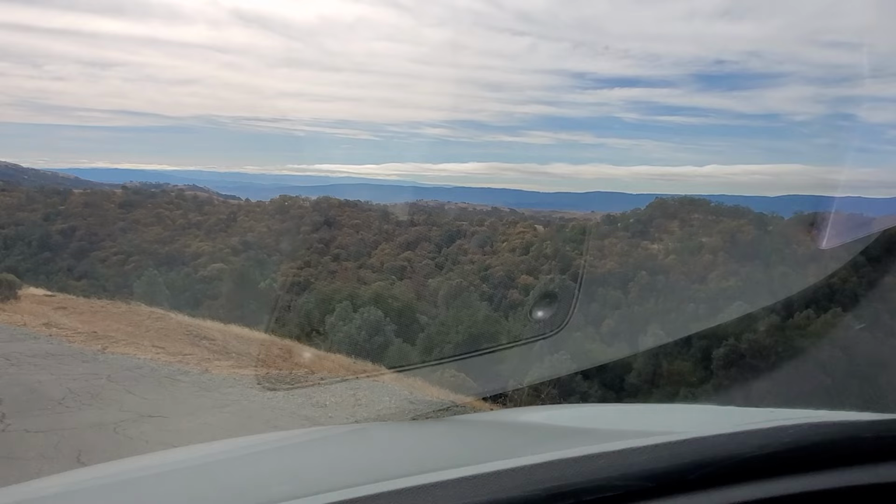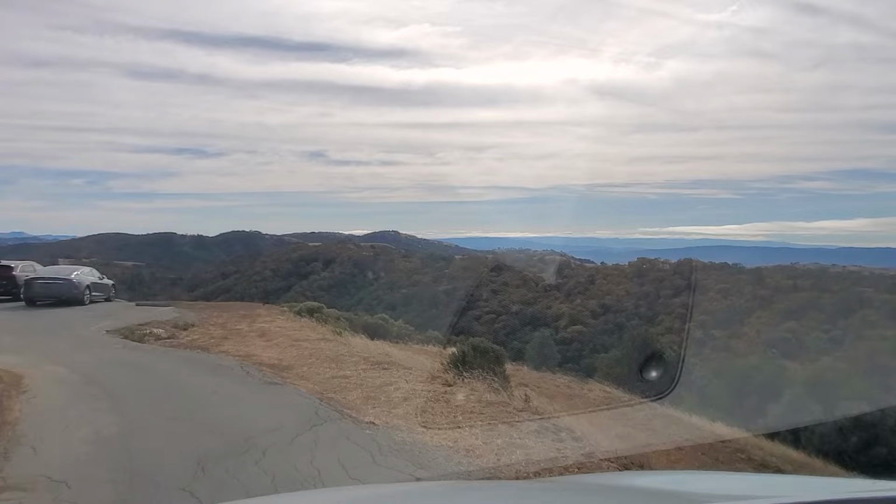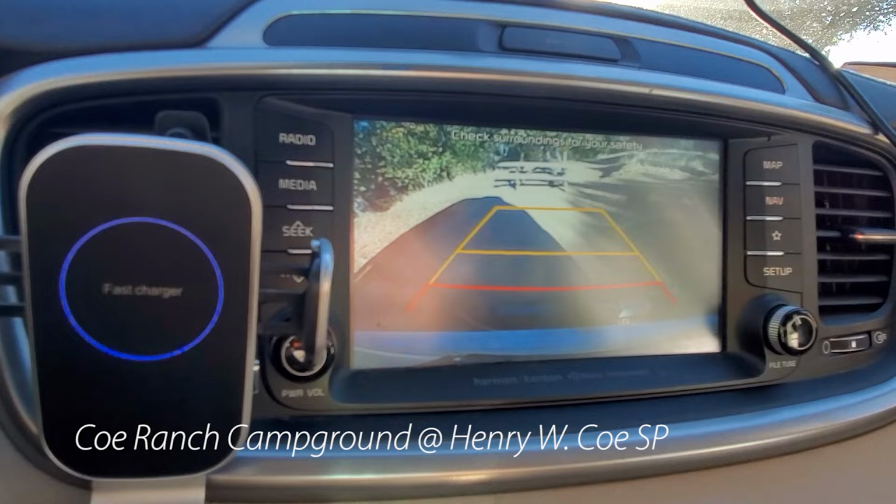Doesn't this road look crazy? It's literally on the edge of a cliff. What a way to welcome visitors in this campground located on top of an open ridge at 2,600 feet above sea level. This place is called Coe Ranch Campground, and it's inside Henry W. Coe State Park, which is the largest state park in Northern California. This is also where I'll first get to try what they call primitive campsite.